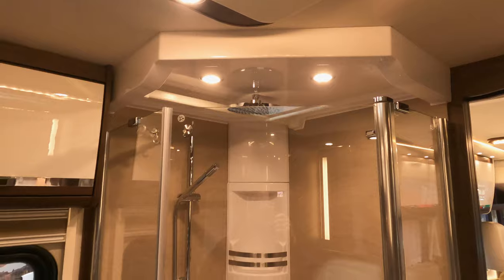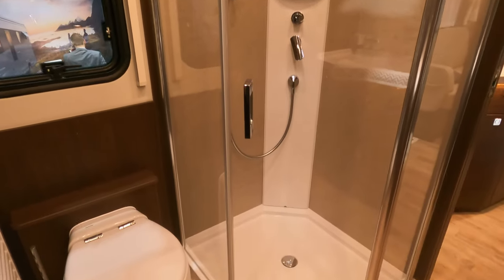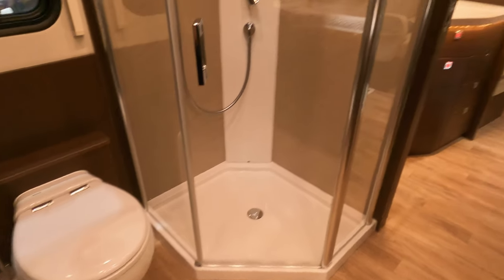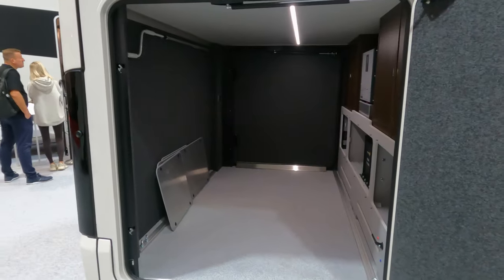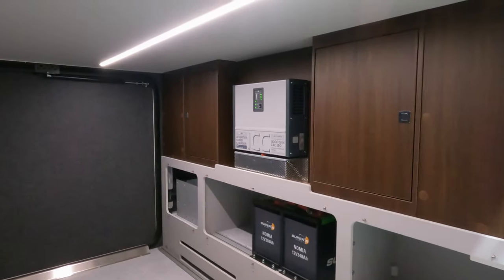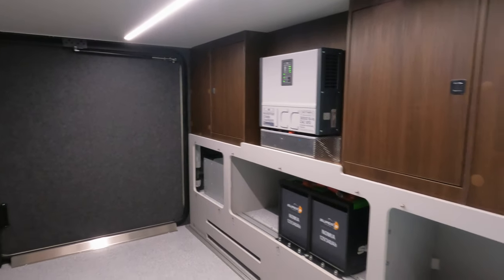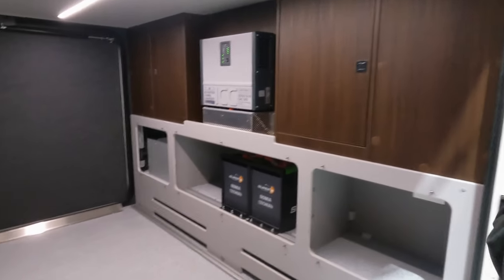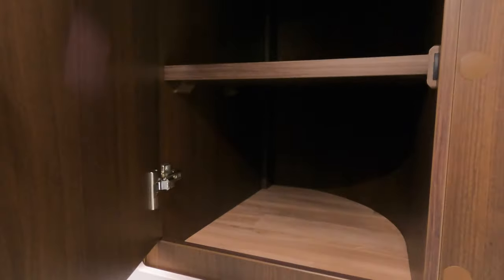And just look at this shower cubicle. How amazing is that? That is a monster. Absolutely beautiful. And a ginormous garage with all sorts of things in it. I don't even know what that is. Some sort of battery charging maybe, or inverter. Wow. That's the battery bank. That's a huge battery bank. And you've got cupboards even in the garage. Oh, quite deep ones too.